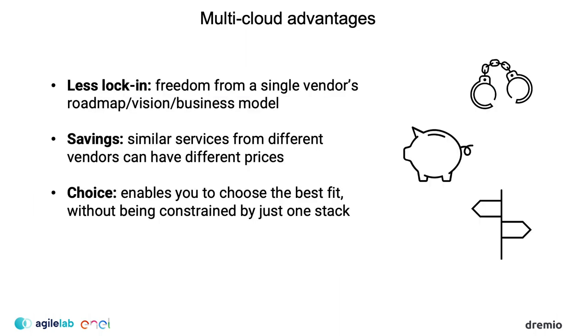And now to talk a little bit about multi-cloud, which is sort of the holy grail, the next step, the vision here. So why do you want to do multi-cloud? I mean, these are not all the reasons that could bring you to choose to pursue a multi-cloud strategy, but they're certainly probably the most pressing ones. So very first one, you have less lock-in.